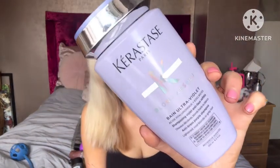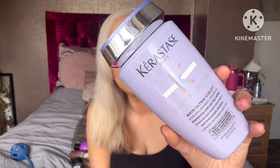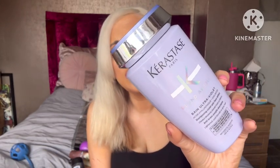So this is actually expensive. It's about £25, so it is proper expensive to be spending that on your hair. But I bought it because I've heard so many good things about it. I'll show you what it looks like. So that's what it looks like. The packaging's absolutely beautiful. I love that lavender lilac colour to it. And the bottle's just really prestige looking, and yeah, I just love it.